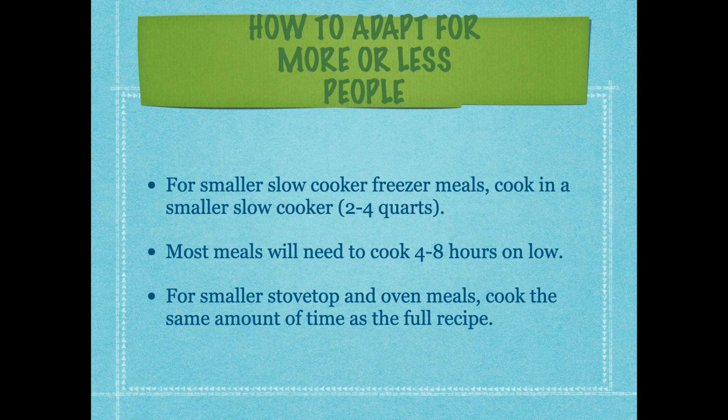For smaller slow cooked meals, thinking about the size of your slow cooker is really going to impact how fast it cooks, so it helps to know how your slow cooker prepares your food. A smaller slow cooker may take a little longer, especially if it's full. If you have a larger slow cooker that's not as full, it might cook a little faster than the recommended time.